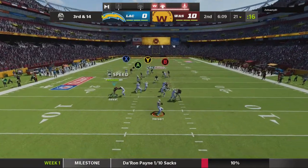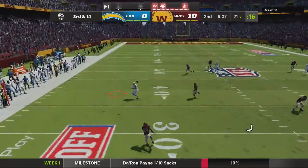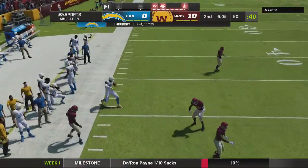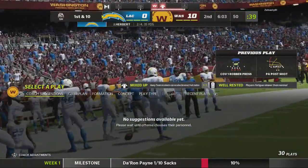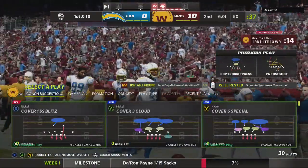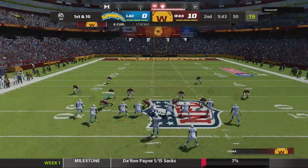Now on 3rd and long, they'll look to throw. Finds the open man. It's Mike Williams. And he is going to have the Chargers first down as they're able to get the 3rd down conversion. Able to convert on 3rd and 14. A terrific play call.